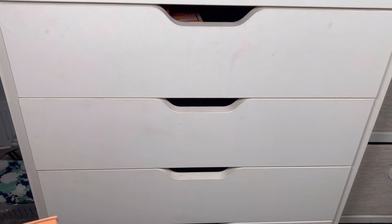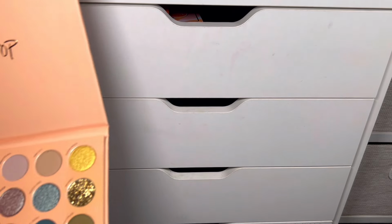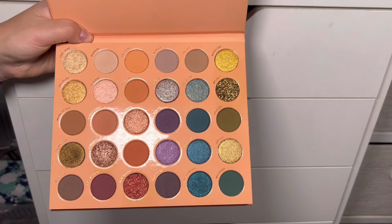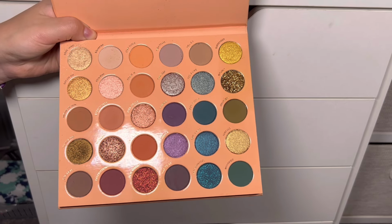And if you know me, I've been wanting this palette for a long time. I've been raving about this palette. I'm like, I'm gonna get it. Y'all, I finally got it.